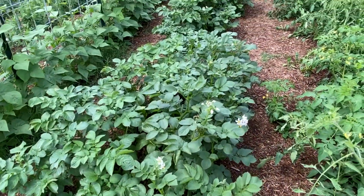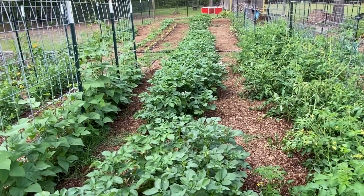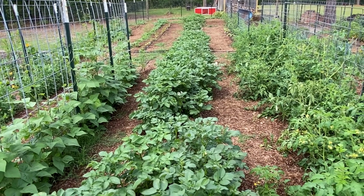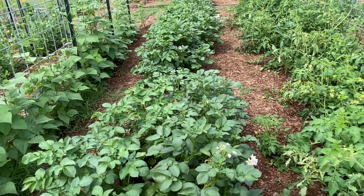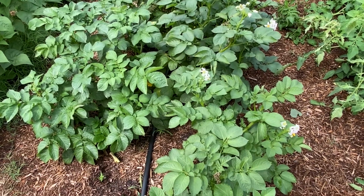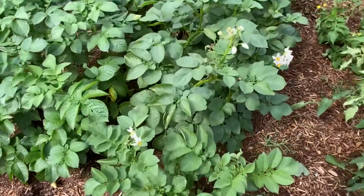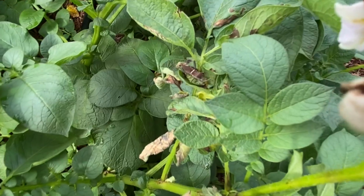This is my big 60-foot double row of potatoes. So we've got a mix of Kennebec, which is a white potato that's not super starchy, which makes for good canning, and also some red potatoes. And I don't remember, they might have been Pontiac red. Look at these leaf leg pests. I get them badly. See that?